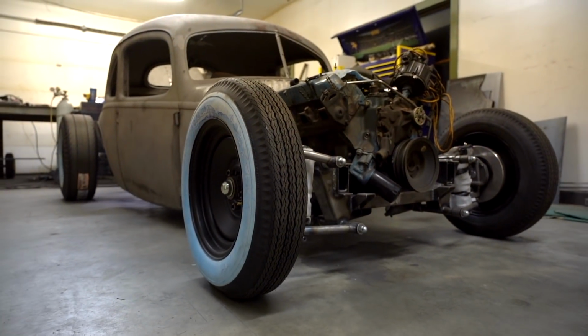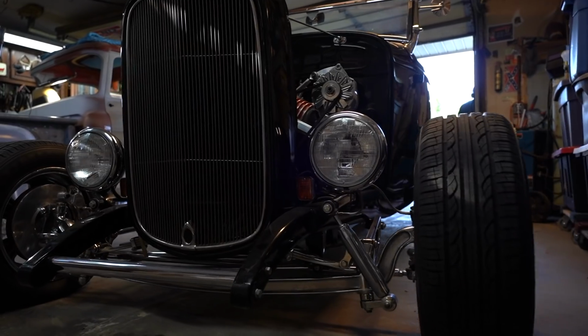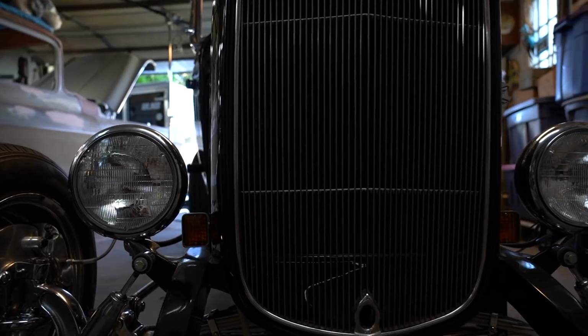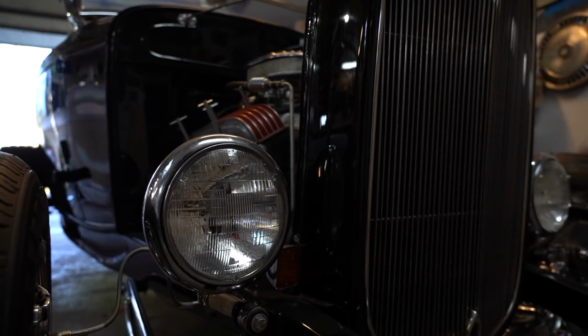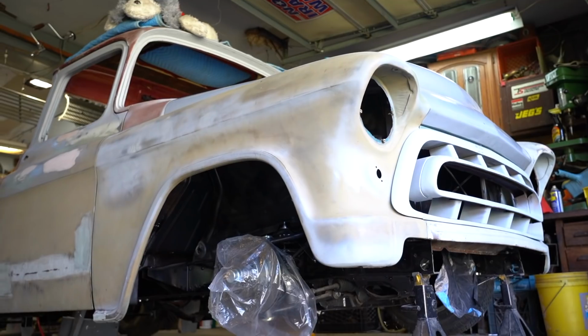Next on Garage Hop, we're going to continue talking with Jim to learn more about his unique 1938 Hudson rat rod build. We'll head on down to Jim's dad's garage and take a look at that beautiful black Roadster. And let's see what he's got going on with that 1954 Chevy pickup.